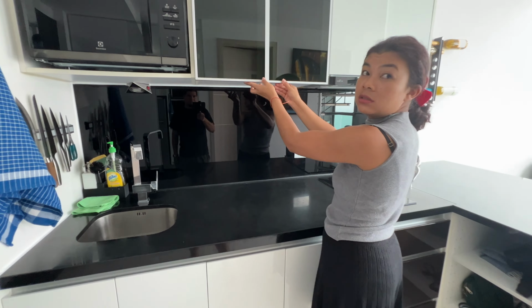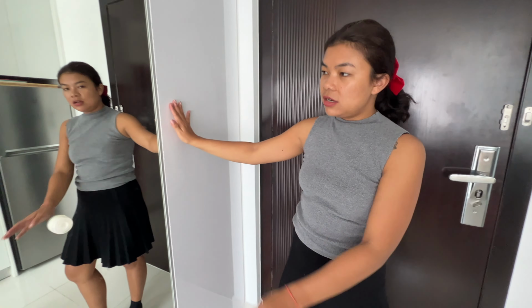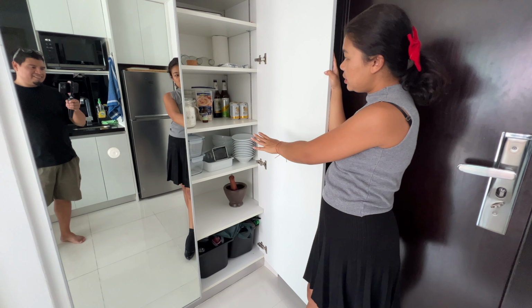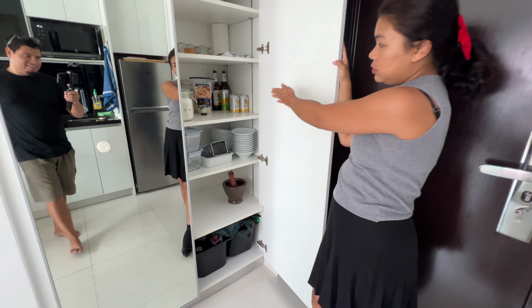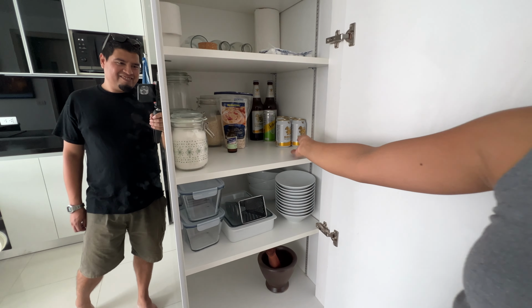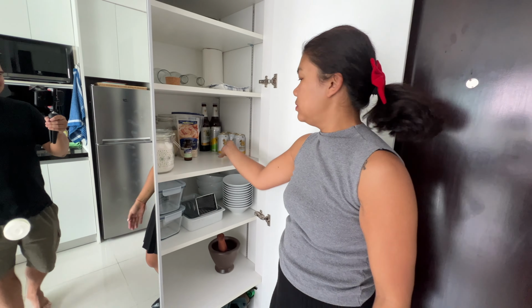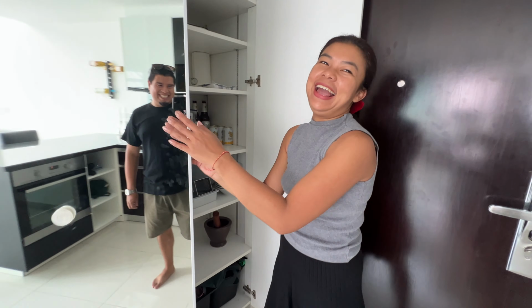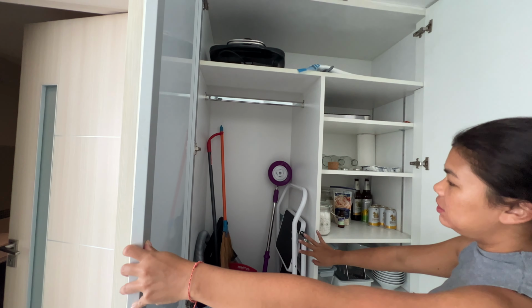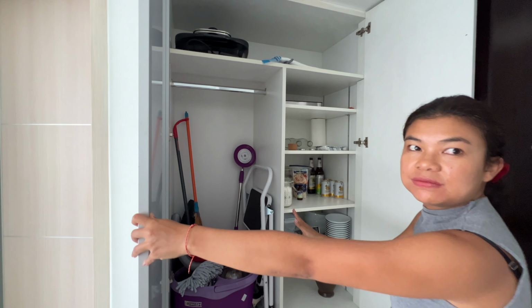You know what's not included? I'll show you. This is storage for some stuff for cooking. Those are not included. When somebody takes it, we took that thing out. I mean, the Singha. And this one is storage where you keep the cleaning stuff.